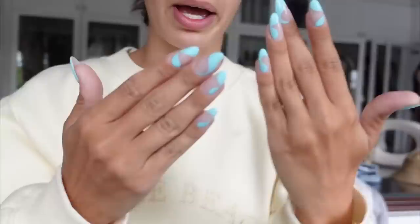Also, since I made the intro a day has passed, and I got my nails done. Super cute. Y2K vibes, kind of.